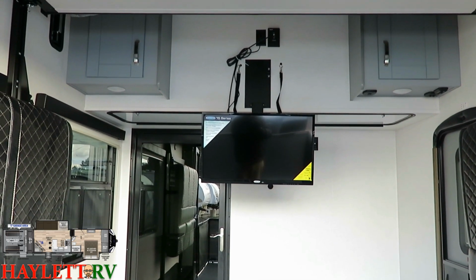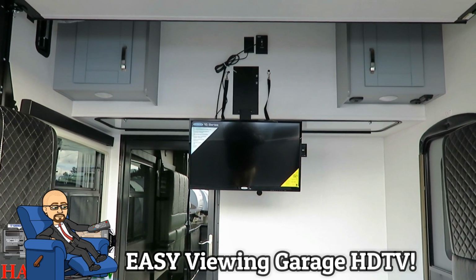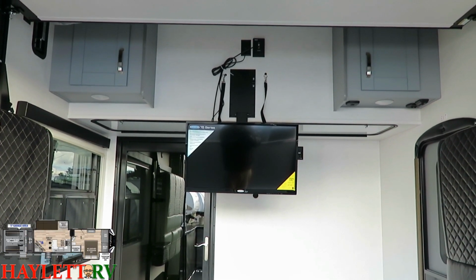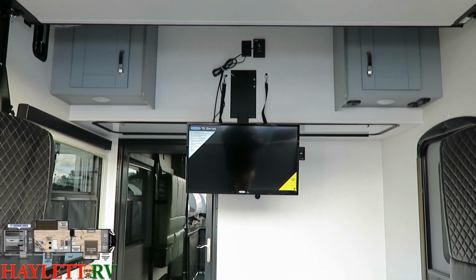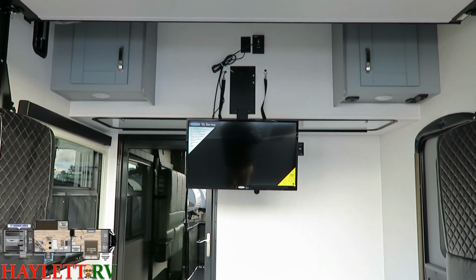But with the way that they did this here, this is basically like a swing out TV bracket that you find in a travel trailer all day long. They just mounted it vertically. But it's genius because it gets the TV down here where it's a lot less of a neck wrecker, and frankly, you can still kind of tilt it up and down a little bit.